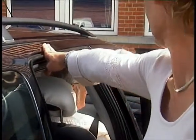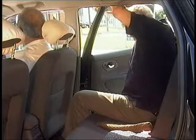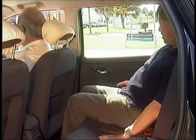The guide then shows the visually impaired person the car roof. He puts one hand on the roof of the car and the other on top of the car door and gets in.